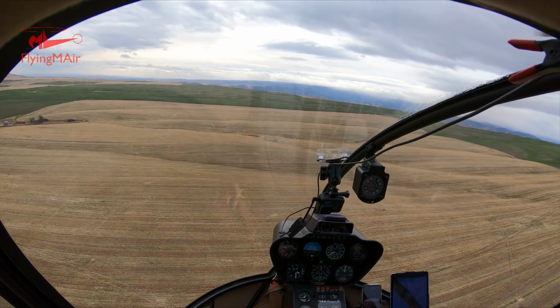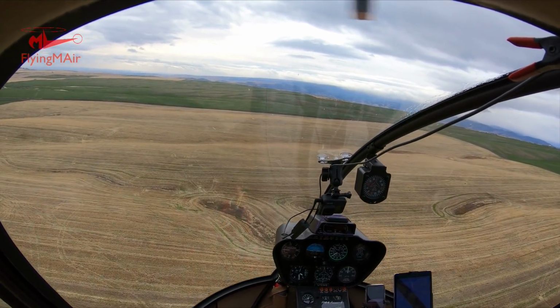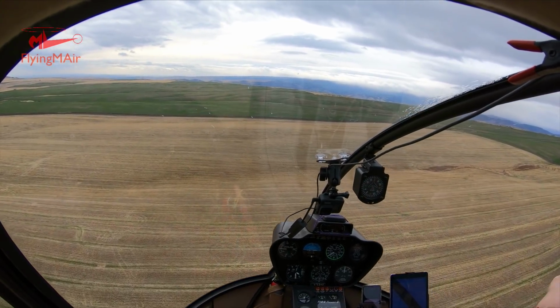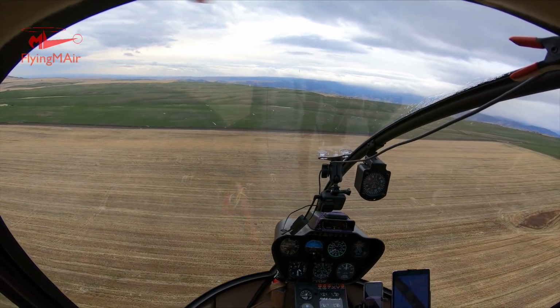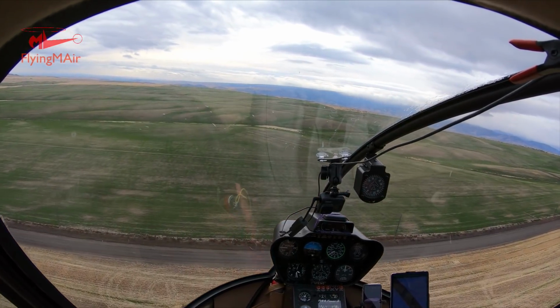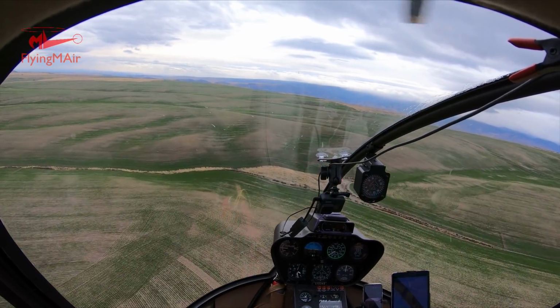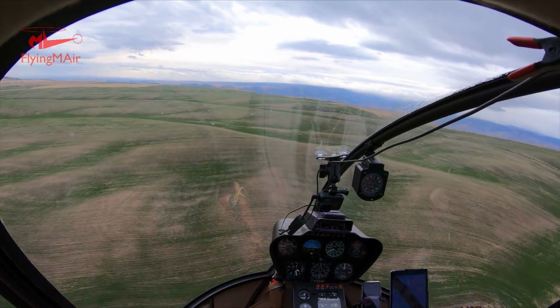Hard to believe, but we are in Wenatchee's airspace right now. When we get over this cliff, you can just see the earth drop away. It's actually kind of neat when you're on board. I'm not sure if the cameras can really give you the same experience, especially when the cameras are so wide, the angle's so wide.